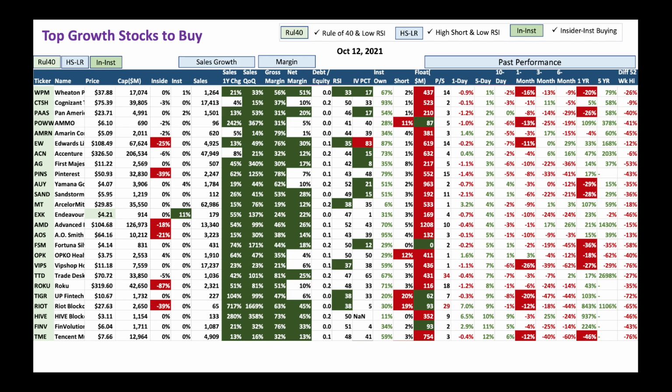Most of these silver stocks like Wheaton, Pan American, and we got AG, First Majestic. All these precious metal stocks are down right now. You could buy some and hold it for a while.